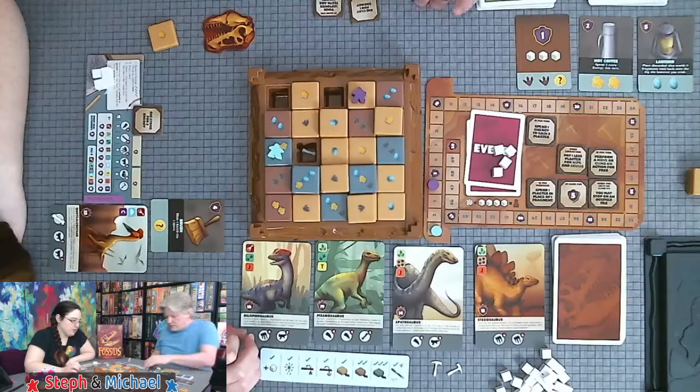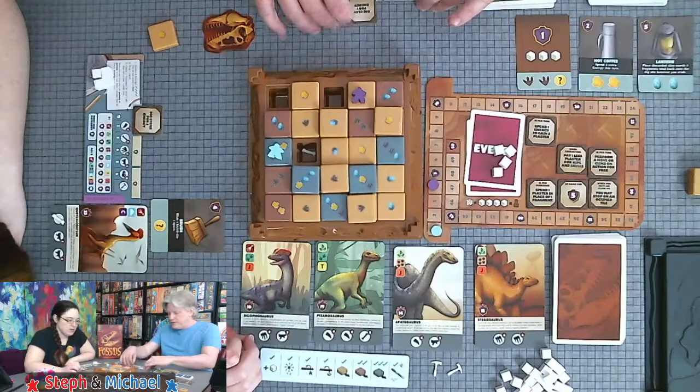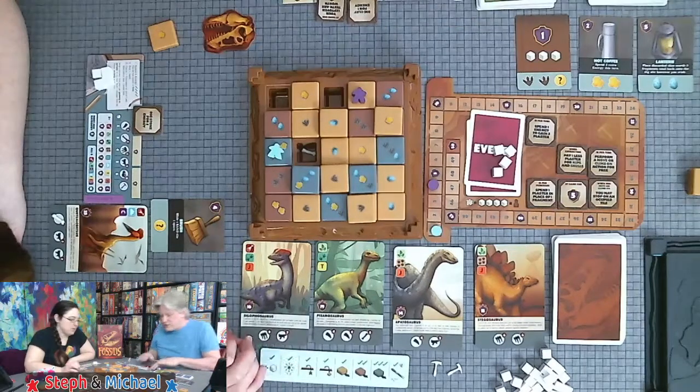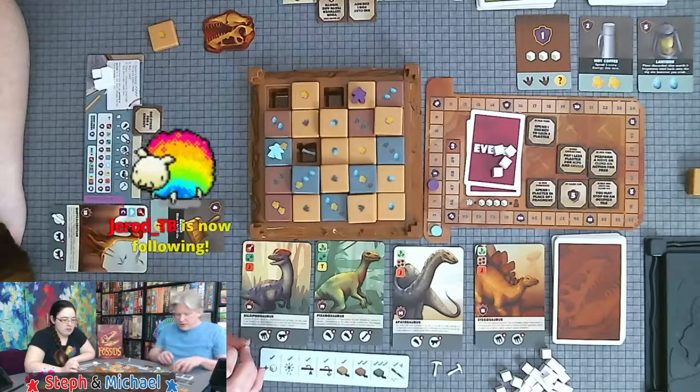Was that 4 actions? I was just looking if there was any other way I could have done it. Yeah, because you took a card already. I did take a card. However, I can take a dinosaur. That's true, but that would mean I'd have to get rid of one of my teeth. Yeah. No, I'm not going to do it.